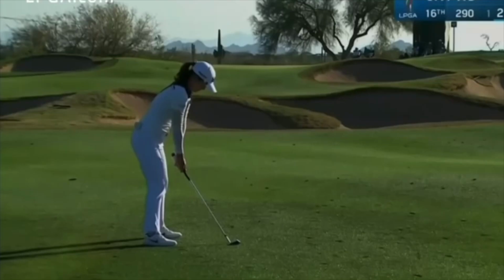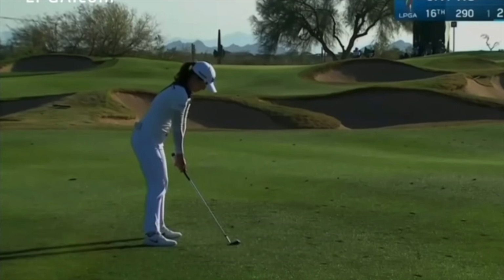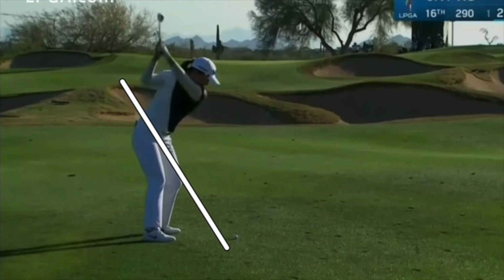We take a look at a wedge shot here, not quite as good of footage in terms of clarity, but we can see some great lines to the plane of the golf swing. So here she starts out with this approach shot. This shot was hit in there about 4 feet. Up the plane it goes. Classical position at the top, flat left wrist as we can see there.